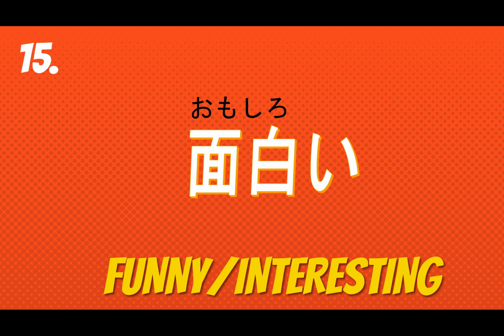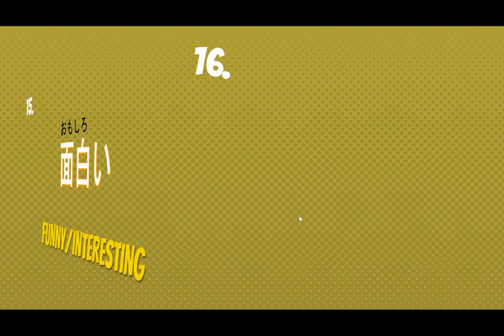Number 15 is this, hamster-san. Okay, this is omoshiroi. Omoshiroi can mean funny or interesting. If you simply look at this part, this is shiroi, which is white. So if I had given you simply this, it would be shiroi, white, but together it's omoshiroi, funny or interesting. I don't have a mnemonic for this. The ones which are easy to remember for me, I share with you guys. But I'm sure you have something, so please let me know in the comments. That would be great for anyone who's trying to learn something new.